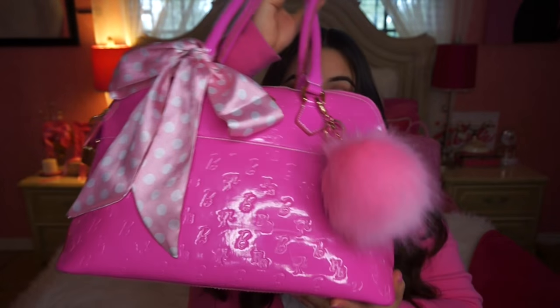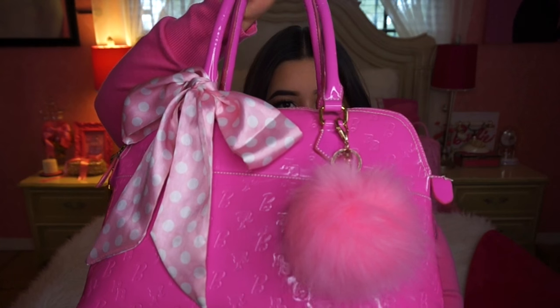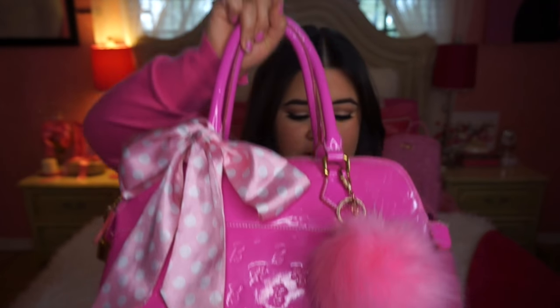So today I'm going to be doing a very requested video. So many girls have asked me to do this video. So I'm going to be doing an updated what's in my handbag video. So this is the handbag that I've been using for the last couple months. If you guys are interested, this bag actually came out a couple years ago.